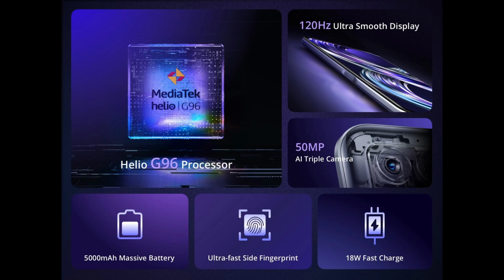Helio G96 processor. 120 Hz ultra smooth display. 50MP AI triple camera. 5000 mAh massive battery. Ultra fast side fingerprint. 18 watt fast charge.